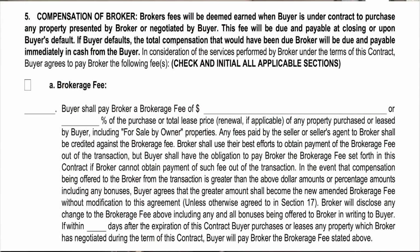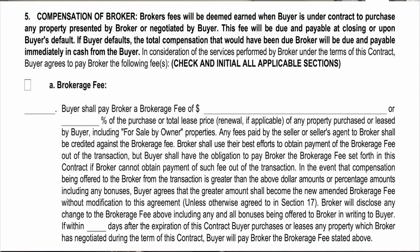So one number of the purchase or total lease price, renewable if applicable, of any property purchased or leased by the buyer, including for sale by owner properties. Any fees paid by the seller or seller's agent to broker shall be credited against the brokerage fee. So in other words, if they're going to be paid through the MLS, it's going to be credited against whatever number is in the two blanks above. Broker shall use their best efforts to obtain payment of the brokerage fee out of the transaction, but buyer shall have the obligation to pay broker the brokerage fee set forth in this contract if broker cannot obtain payment of such fee out of the transaction.